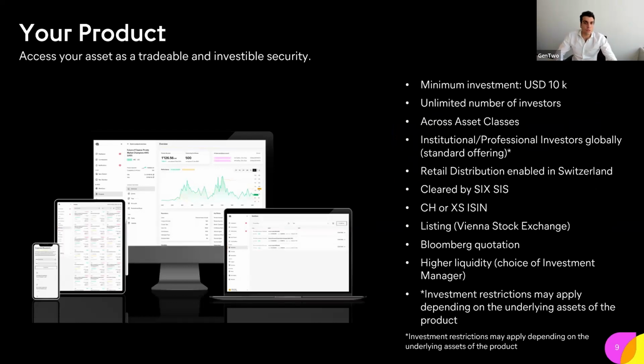Then we covered part of this before, but the minimum investment is $10,000 or euro, depending on the denominated currency of the product. You can have an unlimited number of investors. It's important to mention that it's restricted to professional investors, and also US persons cannot invest. If you want to distribute to retail, you can do it, but only in Switzerland for the moment. We currently offer CH or XS ISIN. And as I said before, as soon as the product is out, any professional investor can book it via their bank or broker.